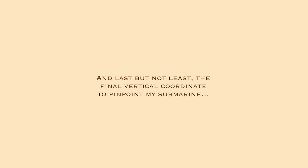Now this place has three locations under the same name. But if you remember the points of a battleship, I am sure you will figure out which one it is, based on the arrondissement. And last but not least, the final vertical coordinate to pinpoint my submarine.